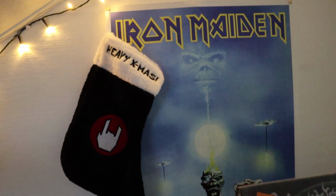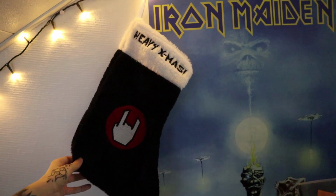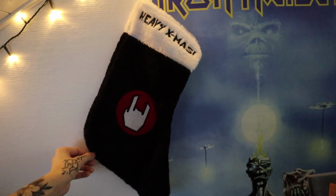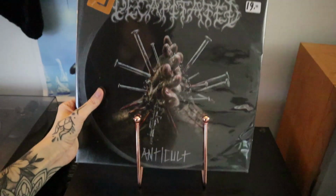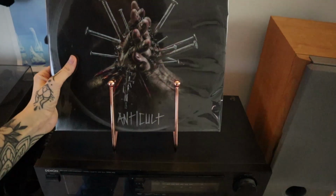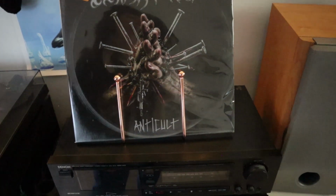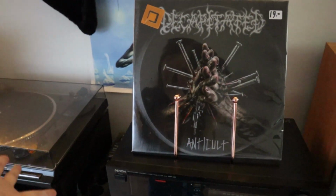Here is my Christmas sock that I got also years ago with an order. In this stand that is actually meant for cooking books, I display a record that I am listening to or that I've been meaning to listen to, or sometimes I just leave my new ones over there.